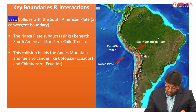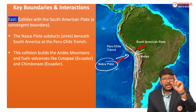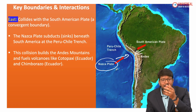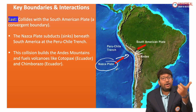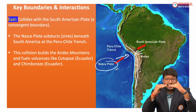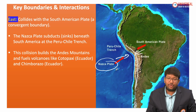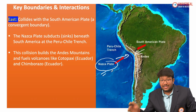So this Andes is formed due to the Nazca plate colliding with the South American plate, and I told in the earlier videos that oceanic plates are more dense. That's why it is going down. It will go down when the continental and oceanic plate collide. Oceanic plates will go down. That's why it is called this convergent subduction zone.